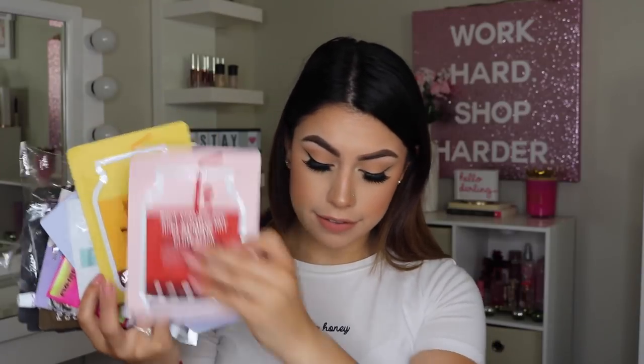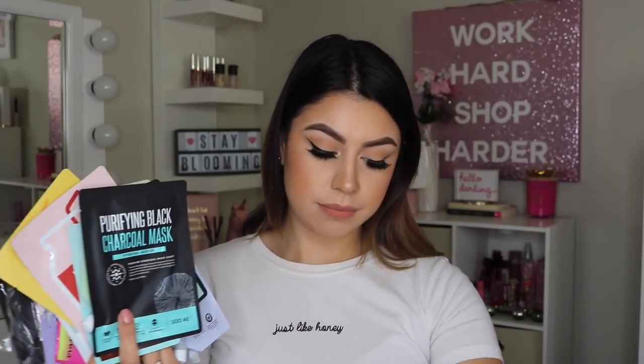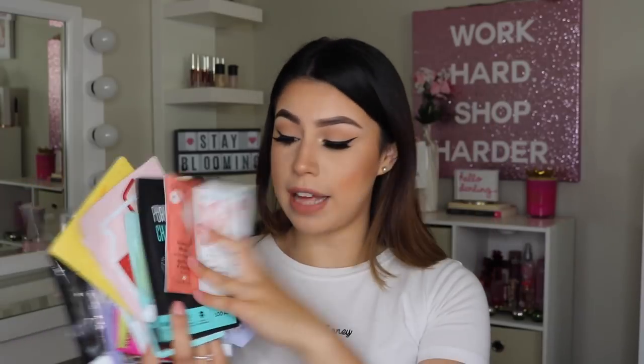Look, we got some under eye, what are they called? Under eye patches. More face masks, hair masks, masks. Okay, this is shampoo and conditioner, I can use that. And we got a lip mask. So, y'all, look at this, I was excited. There was a girl going around, she's like, let me bless you with some face masks. I was like, girl, just give them all to me. I'm excited to try all of these masks out. That's going into my skincare bag.